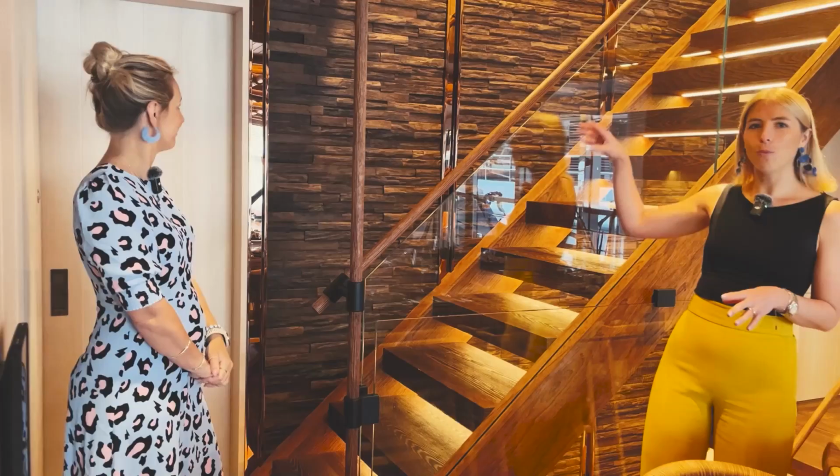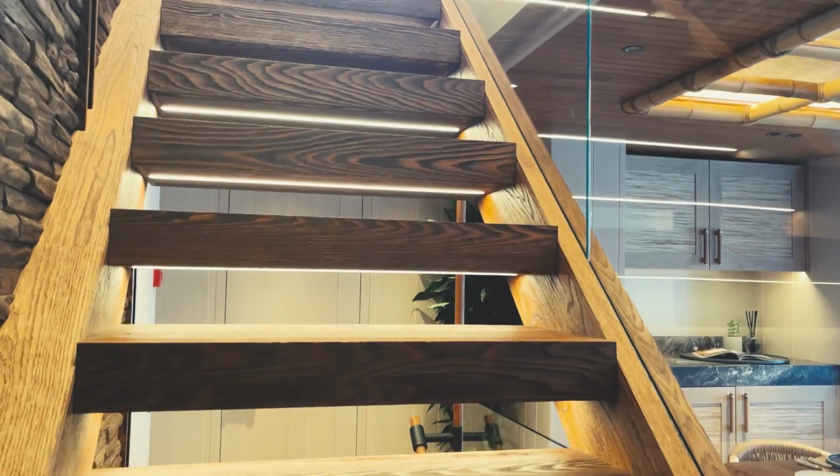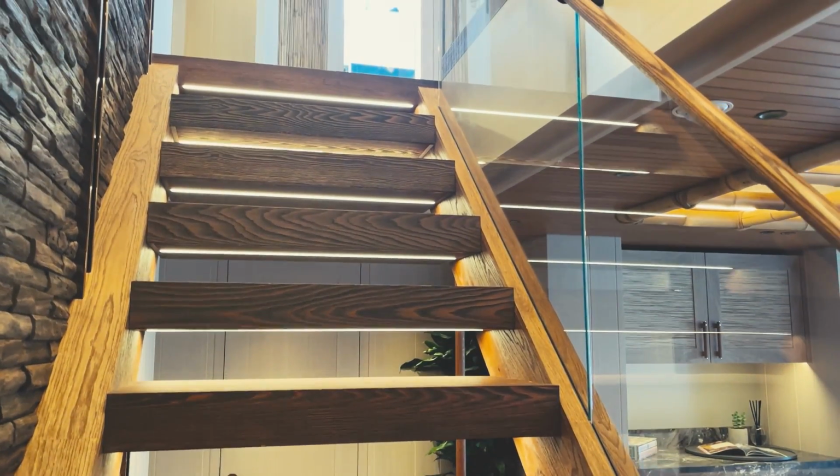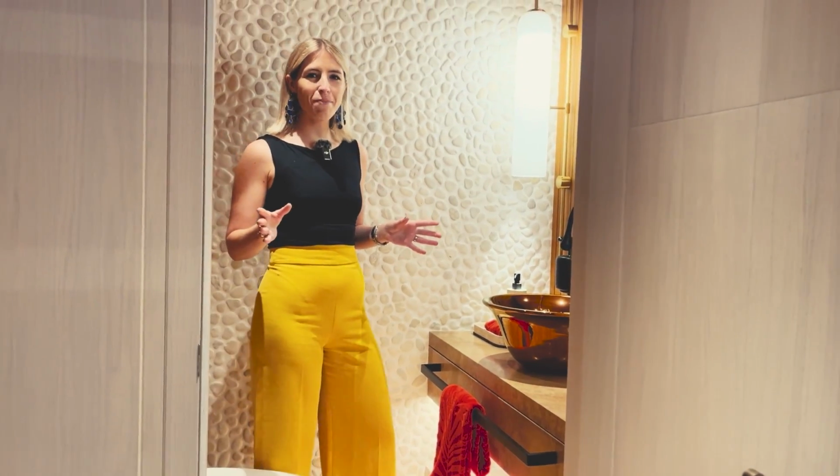And then we have these 4 brass strips which run all the way down the boat as well, and they help to bounce the light off, paired with the glass balustrade, which is completely lightweight and very see-through. Okay, so this is the main deck day head, which is a beautiful little space.